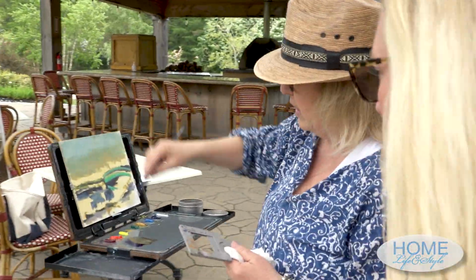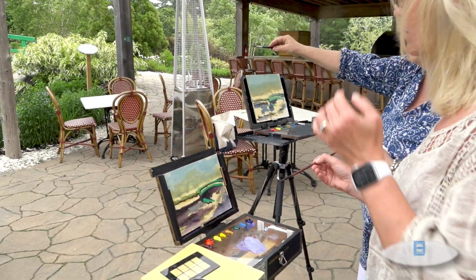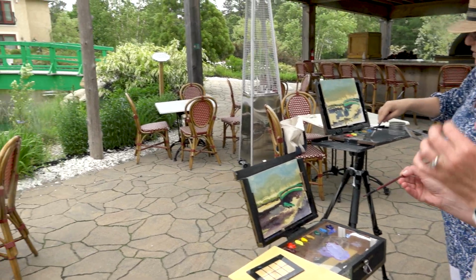Yeah. So now I'm starting to add that color in. Can you see that murky kind of greeny, bluey kind of thing under the? Yes, I can. So this is that mixture.